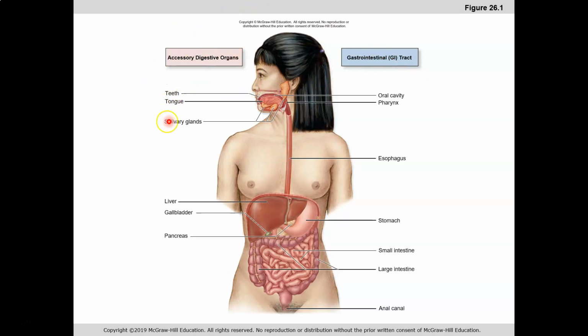They include your teeth, your tongue, your salivary glands. These things are not in the tract. They're outside of the tract, but they do something for digestion. Then, of course, you have the liver, gallbladder, and pancreas. They are not in the tract, but they provide things for digestion. Here are all the things on the right side of the screen that are included in the tract itself.